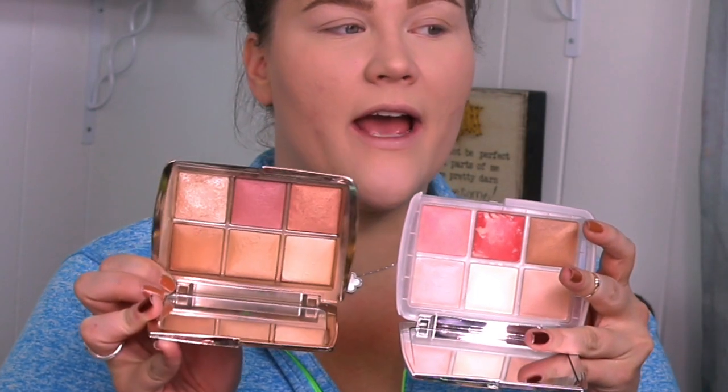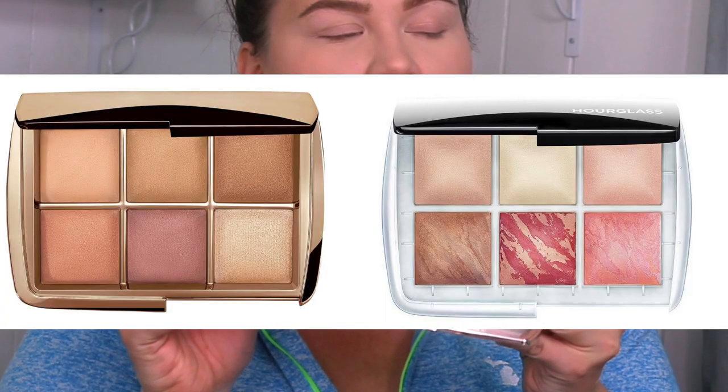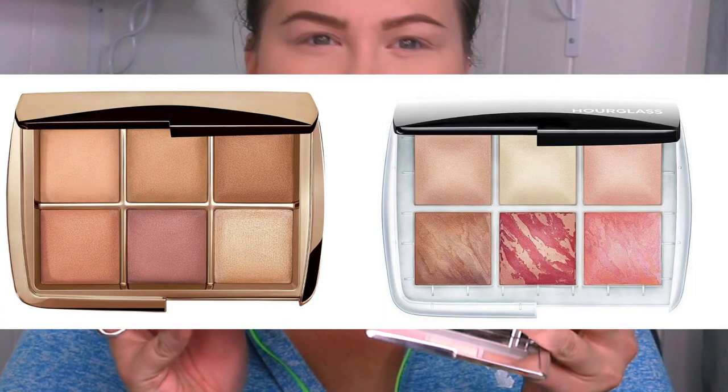Now, this is the other one that I have. This is the Ambient Lighting Unlocked palette, and oh my god, you guys, I loved this so, so much. But putting the two side by side, you can tell they're not very similar in the way of tone or pigmentation. This one is definitely deeper than the one we're talking about today.